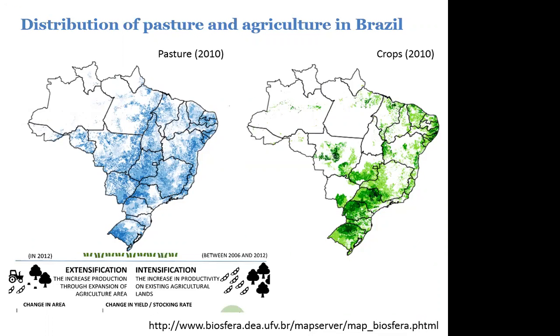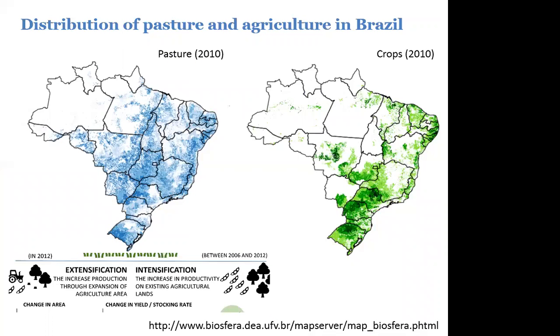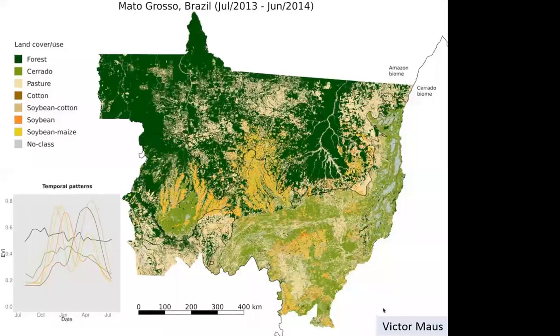So what we're going to see in the next maps are the past 10 years of the Mato Grosso region, which if you could just maybe go back, oh, there we go. Mato Grosso region is this one here. We see a lot of pasture here, some agriculture there, then 2010. And if we look at this, there's still a lot of change from the natural vegetation. So deforestation is still an issue associated to the increase, mostly of pasture, and then agriculture comes later.